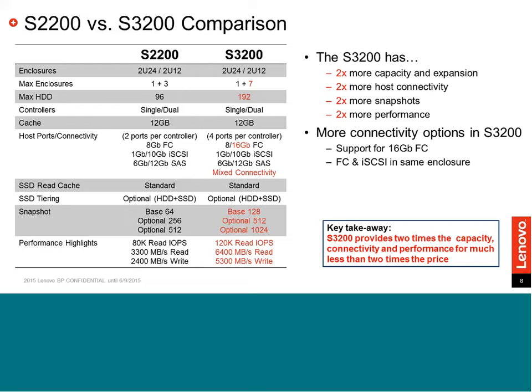And you get about 2 ports per controller on the S2200 for Fibre Channel, for iSCSI, and for SAS, whereas you get 4 ports per controller on the 3200 for all these different connectivity options I mentioned. And SSD read cache is also standard. You have to create one read cache disk group per storage pool, and a minimum of 1 SSD is required. For auto tiering, you need at least 2 SSD drives for a RAID 1 configuration.